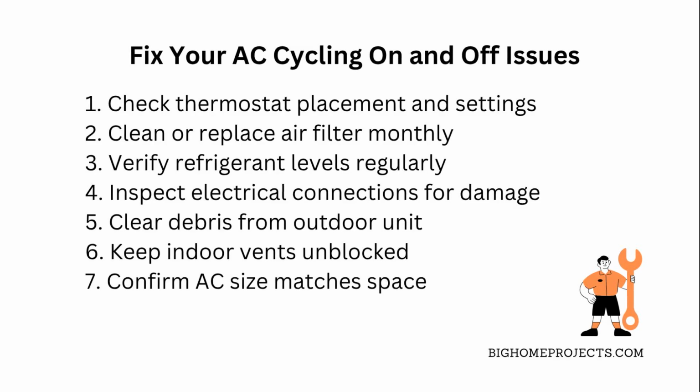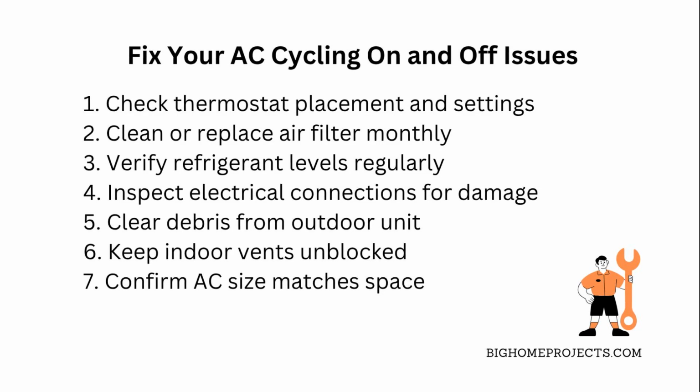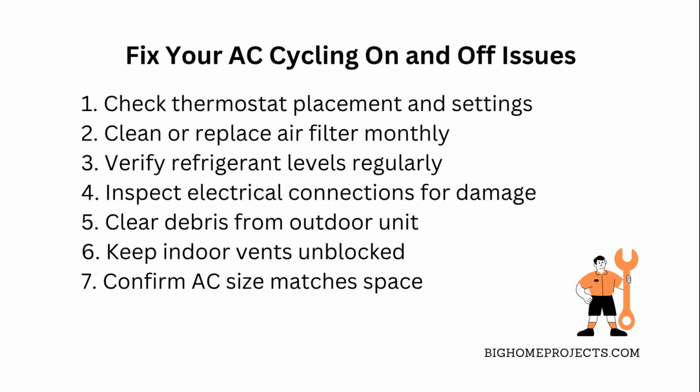Next, give your air filter some love. Dirty filters block airflow and make your unit work harder, causing it to shut off too soon. You should clean or replace the filter every month during heavy use. Also, see if your refrigerant levels are okay, because low refrigerant means the system can't cool properly and cycles more often trying to catch up.